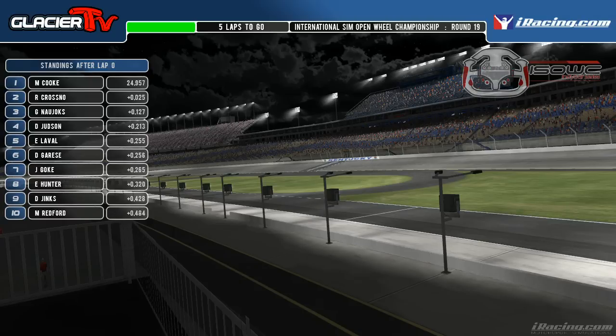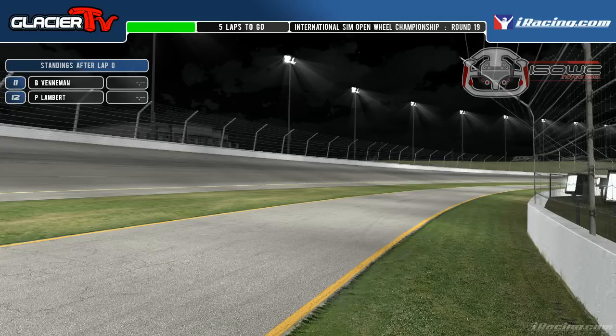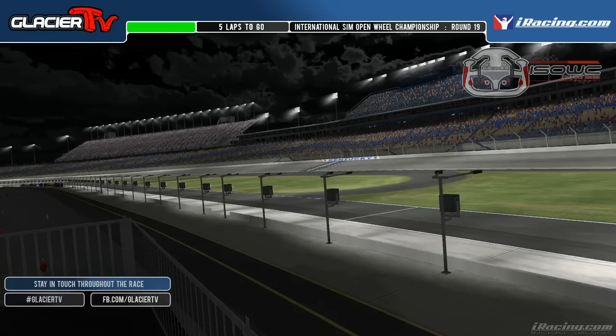Yeah, Cook has about a tenth on second and two-tenths on Dave Judson. Dave Judson, though, when it comes to racing, is usually seen qualifying mid-pack, but he's more of a long distance racer. As the race goes on, he seems to get a little bit faster. But right now, looking at the qualifying times, it looks like we've got a Matt Cook, Randy Krosno battle up front brewing.